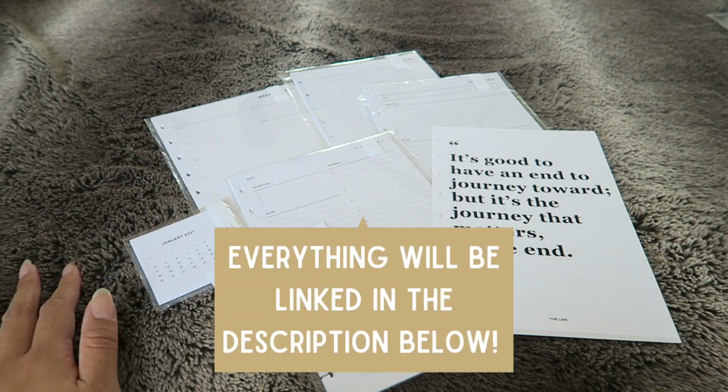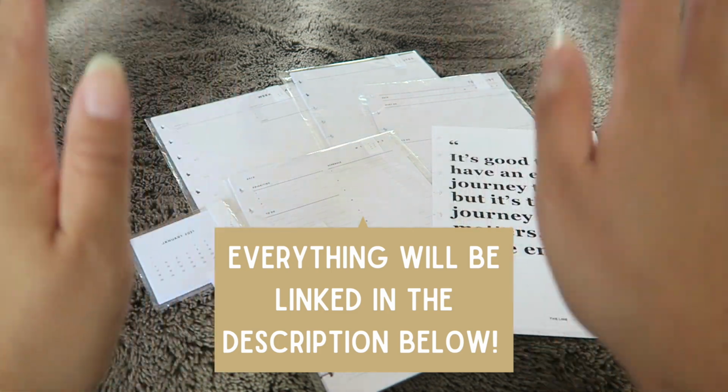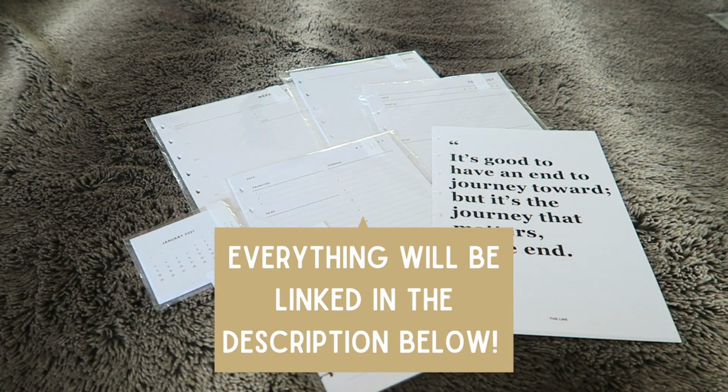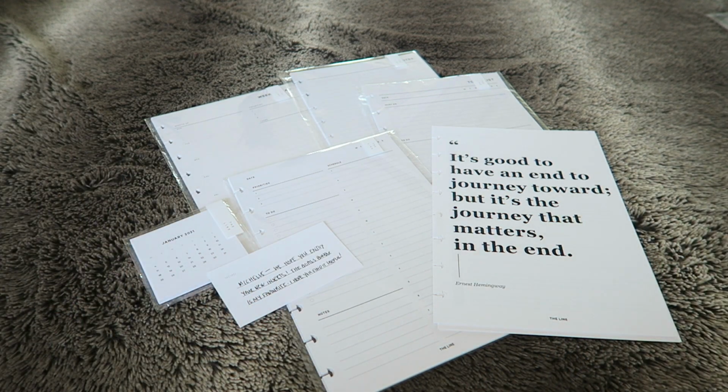So yeah, if you are looking for some new planner inserts, a lot of these are like the perfect hybrid between cloth and paper and also Infinite Lotus. So I'm really super happy to have these planner inserts. Thank you again so much, Reza, for sending these over to me as a gift. I can't wait to start using them in my planner. I will definitely keep all of you guys up to date on how I use them.